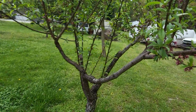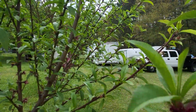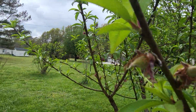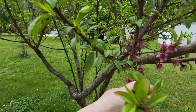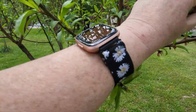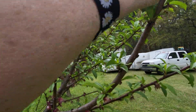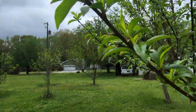This peach tree, it has blossomed and the blossoms have dropped. You see, it's trying to put out a little fruit here and there. But I don't know. Some of these are like just taken off because it just kills the energy of the tree a bit. So if I could come out here and take all these off and just leave a few, that would really be helpful.